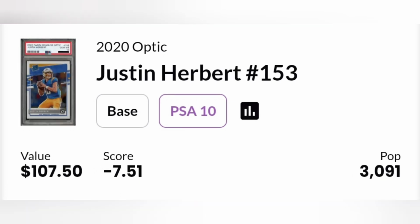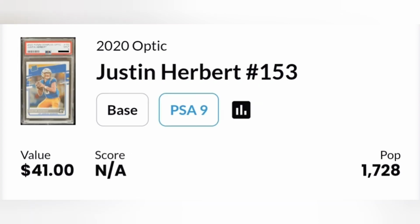And next is 2020 Optic PSA 10, a little less now. You're looking at 3,091, and it's selling for $107. So you're starting to see that out of all of the premium base big cards that we all know about, the least is Optic in the print run. They're just under 1,800 in a PSA 9, and it's currently selling for $41.